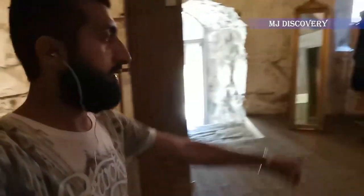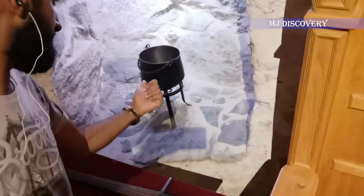So guys, here I am, and you can see this. This is the whole map of the fortress. And here we have a sword, an ancient sword. You can see this one. That is a pot. And these two are the big thrones. You can sit here like a boss.